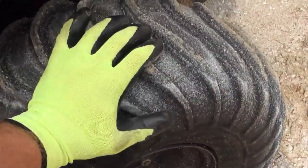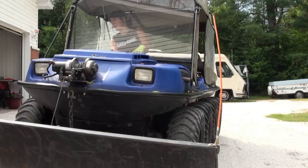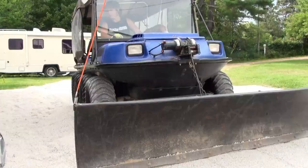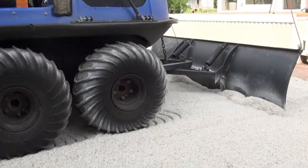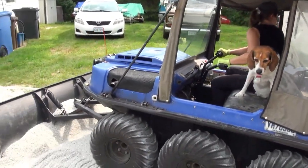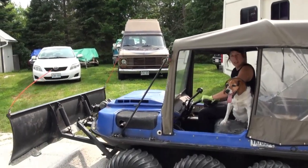Seems like this tire is flat. Should probably put some air in. Nice, Jayla, nice. Beautiful, awesome. Doing a really good job. Keep going.